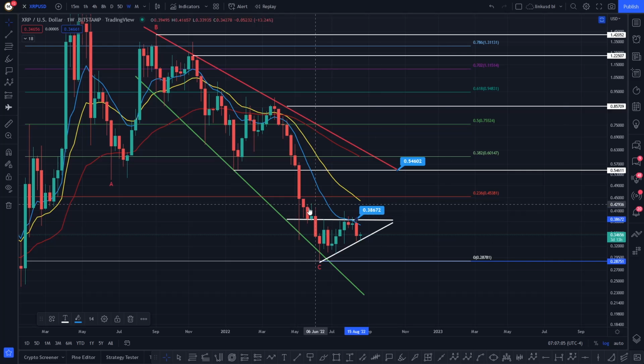So right now, XRP is trying to carve out the bottom. You are conforming to resistance just here. We've got the 10 EMA on the weekly time frame coming down as resistance. And then we're holding this ascending level support at the moment where we keep wicking off it. Wick there, wick there, wick there. Okay, so there is a bit of support here for XRP.